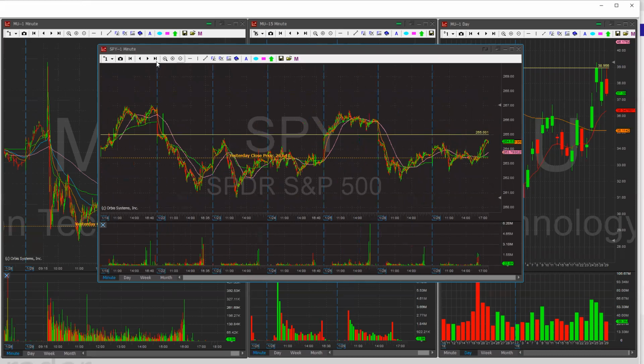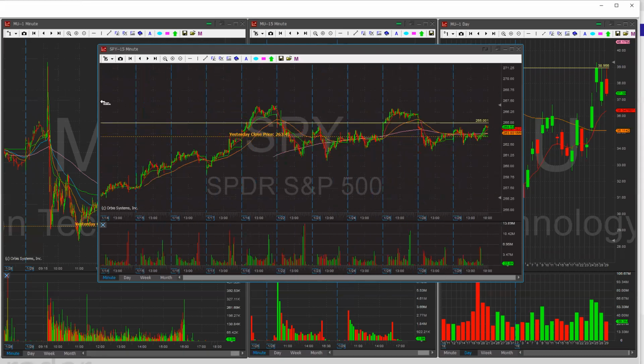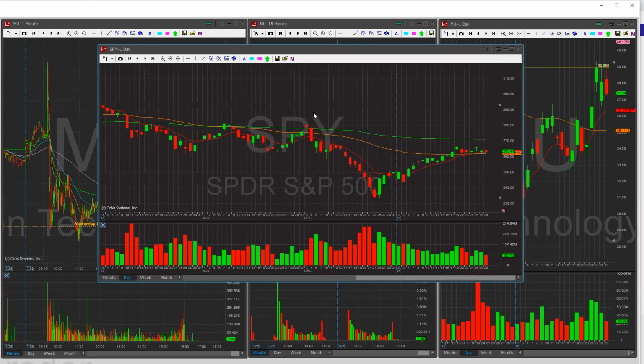Let's see how far back I can go here on the 1 minute chart. Let's do 15 minutes. And you can see 265, okay? Do the daily chart, I'm going to mark off the 265 real quick. And let's take a look at that. So essentially it is kind of like the VWAP of the daily chart, right? There's the 265.